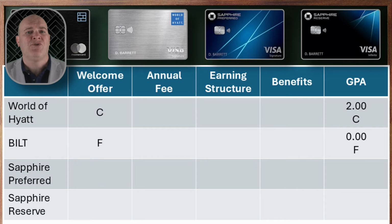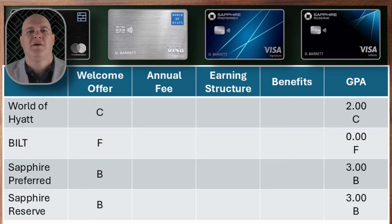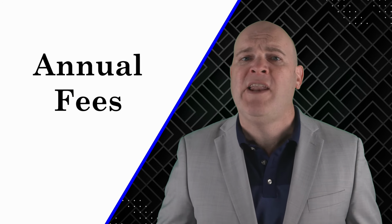From a Hyatt perspective though, where we're using transfer partners, these two welcome offers really are identical. Neither one is truly outstanding, so each will earn a B. With that down, let's turn our attention to annual fees.